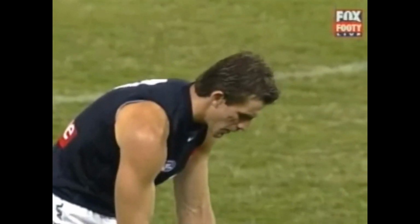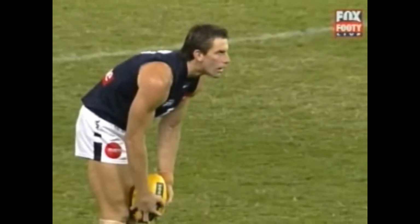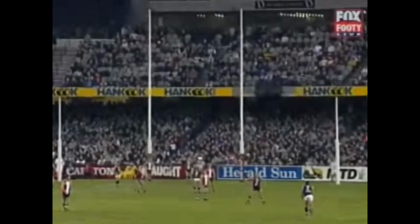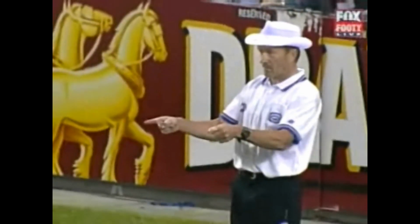He's clearly been the man most likely up forward for the Blues tonight. He's kicked 2. 6 possessions, 2 marks for Corey McKernan. A vital kick for the Blues. Right behind it. Looks good. Is good. Margin back to 7 points.